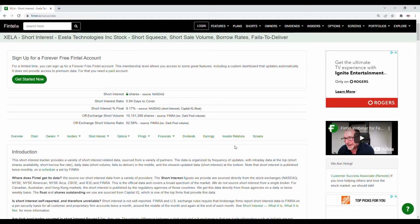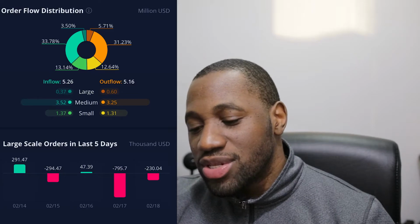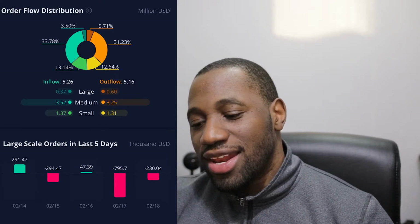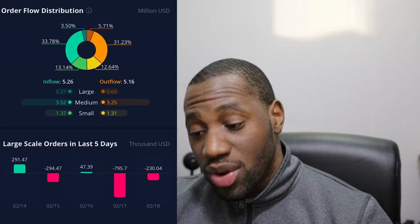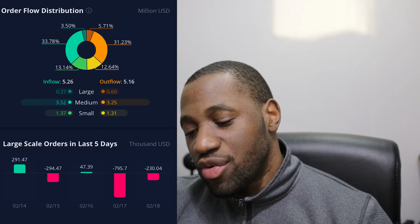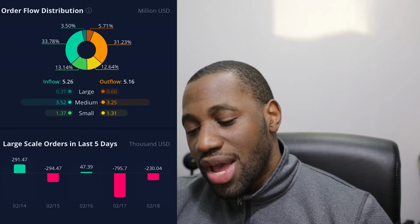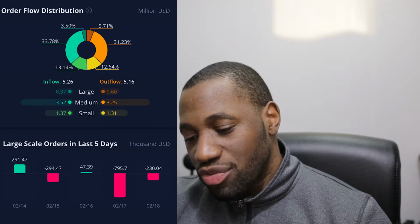So now let's move on to the order flow distribution. Now let's take a look at the order flow distribution for Exela. We see here on the inflow, it's at 5.26, and on the outflow, it's at 5.16. So we end up having an inflow day. Taking a look at the breakdown, on the large, it was 0.37. On the medium, it was 3.52. And on the small, it was 1.37.